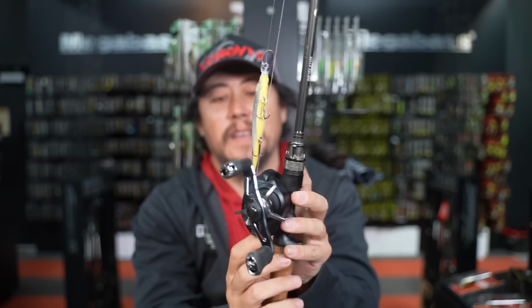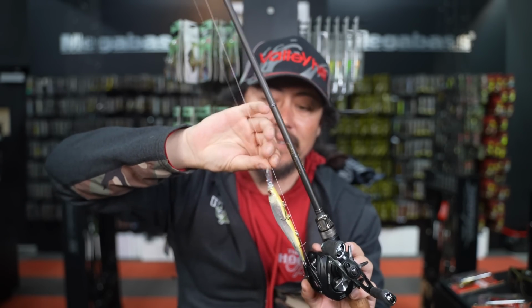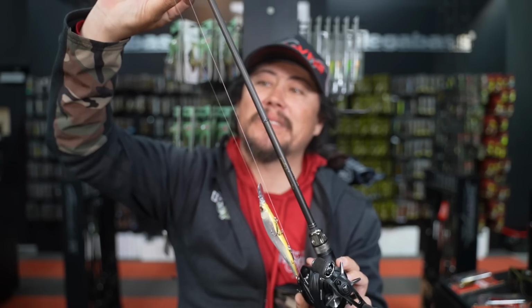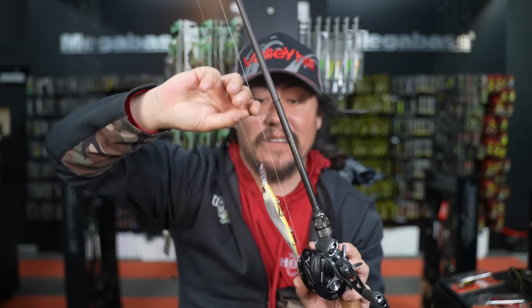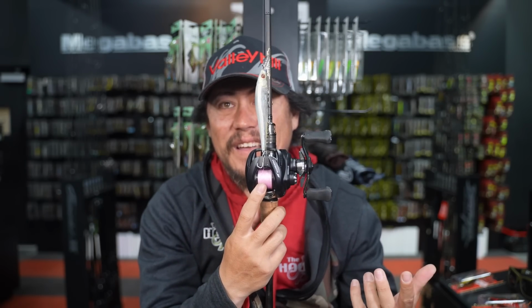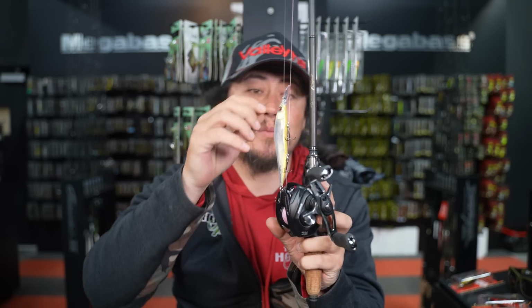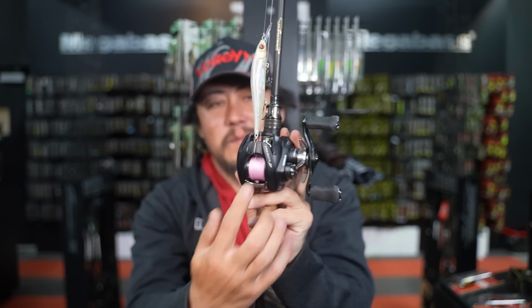On that I'm running a 13-pound D braid. I want to go with the smallest diameter to try to get as much line on there as I could. But I didn't even use a whole spool of that, and those D braid spools are short. It's a very shallow spool, but it's definitely plenty of line.